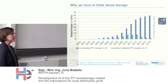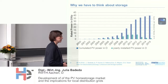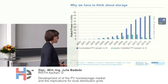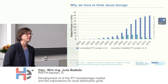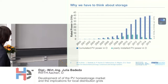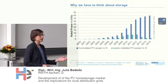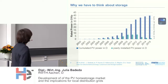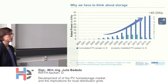However, there's a development that we see which is greatly driven by the wish to integrate renewable energies into the system. So right now in Germany, you can see here the accumulated numbers of PV installations in our systems. It's slowing down a little bit. You can see on the greenish bars that the installed power per year is going down due to several regulations, I would say. However, we are at 40 gigawatts of PV in our system right now.